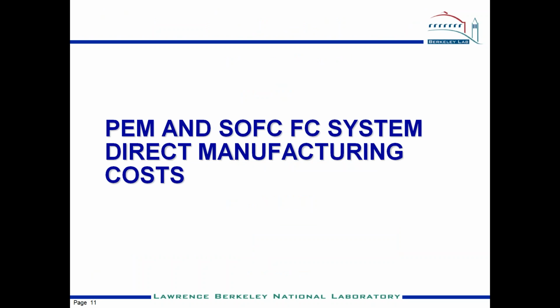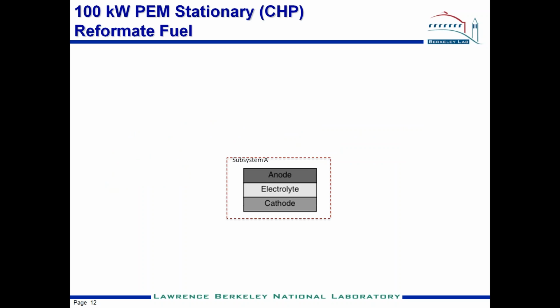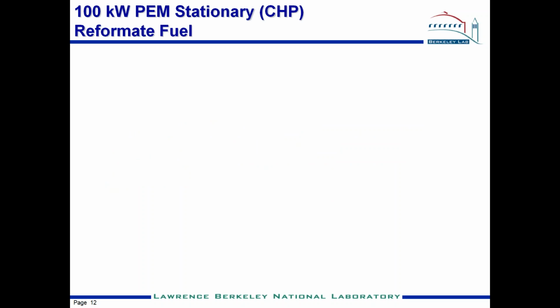Okay, so now I'll discuss PEM and SFC fuel cell system direct manufacturing costs, and I'll just say that these are really some of the highlights, and I don't really go into great detail in these results, but there is a lot more detail contained in the LBL reports, and I'll show some links for those at the end of the talk.